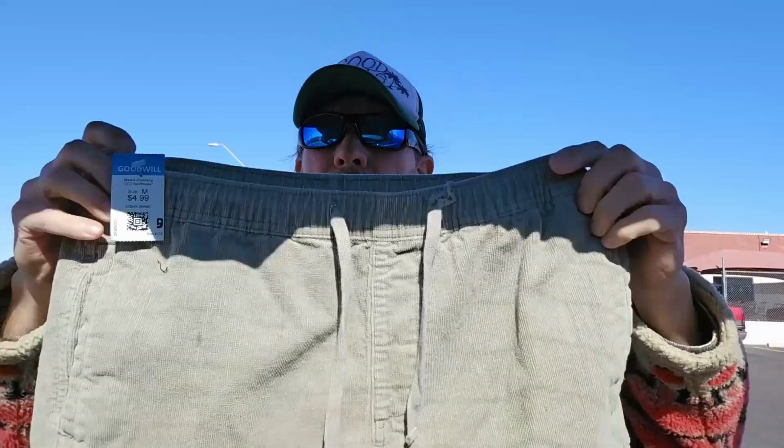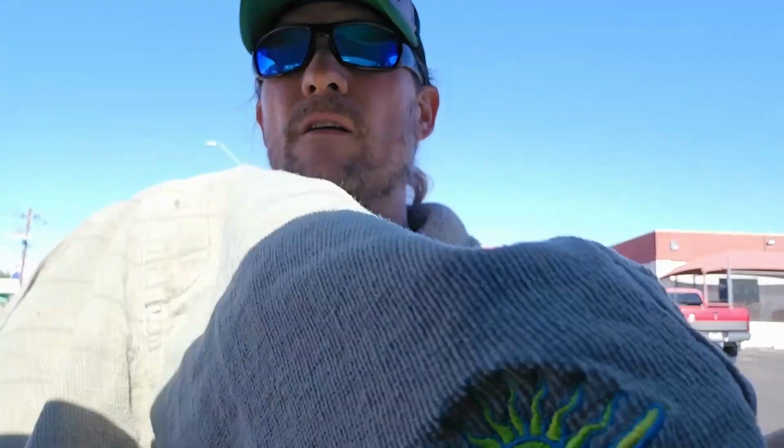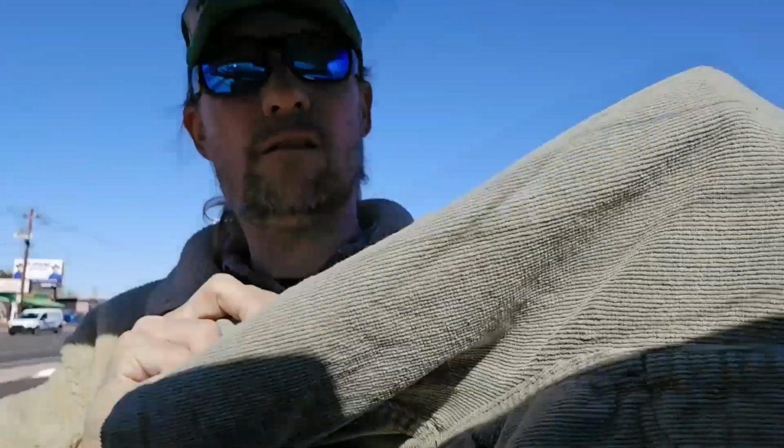Yeah, why not? And then here is some summertime preparation. These are some Katin surf corduroy shorts, and they're in good shape. They got the little embroidery or little patch on the leg there. Only problem with these, they got a little bit of a bleach stain on the leg, but I'm not gonna let that persuade me. $4.99, so $3 after my discount, and the train keeps rolling.